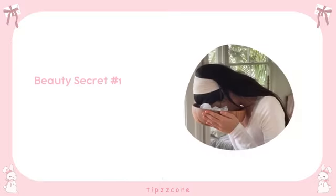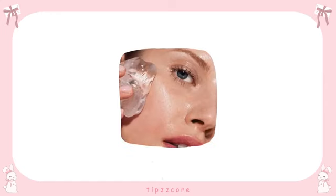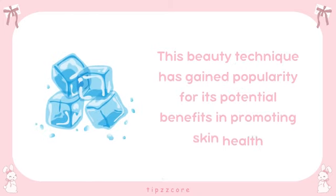Let's start. Beauty secret number one, face icing. An ice facial massage, also known as cryotherapy for the face, involves using ice or a specialized ice roller to massage the skin on your face. This beauty technique has gained popularity for its potential benefits in promoting skin health.